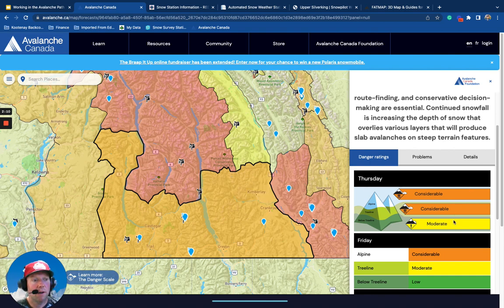So right now, as of today, they were calling it considerable, moderate, today being December 1st. Happy December, everyone. Happy snow, everyone. It dumped out yesterday. Skiing has been fantastic. Everyone's pumped and getting out there. That's awesome. They called it today considerable, moderate. And I was out today, and I'd agree with that assessment moving forward.